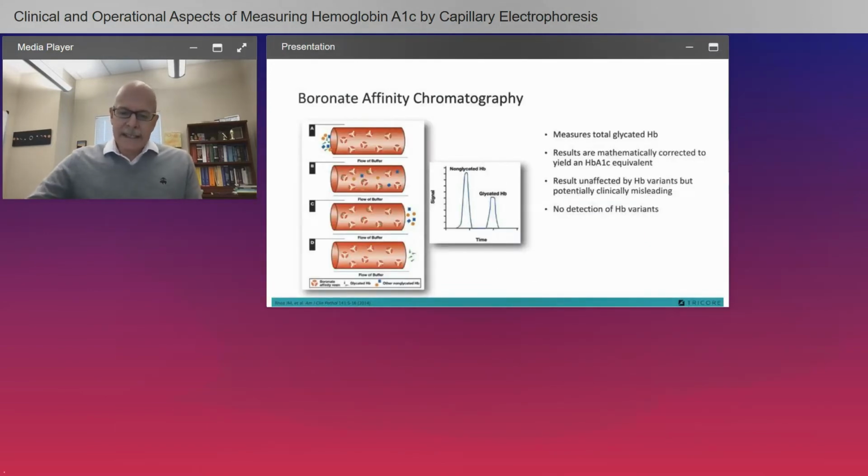In boronate affinity chromatography, a lysate of red blood cells is added to a column that contains boronic acid. And at an alkaline pH, the glycated proteins are bound to the column, while the non-glycated proteins flow through the column. After that, an acid buffer is added to the column to release the bound glycated proteins. The beauty of this method is that it produces just 2 hemoglobin peaks, a non-glycated hemoglobin peak and a glycated hemoglobin peak, making the result interpretation relatively simple.